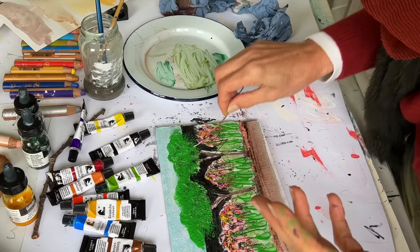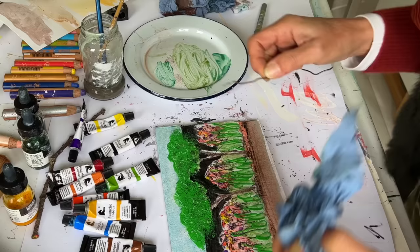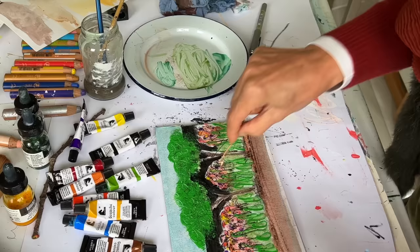The reason I gave up with watercolours was because I wanted a powerful hit of opacity and colour. And I'm excited what you can achieve with these, such inexpensive things to play with.